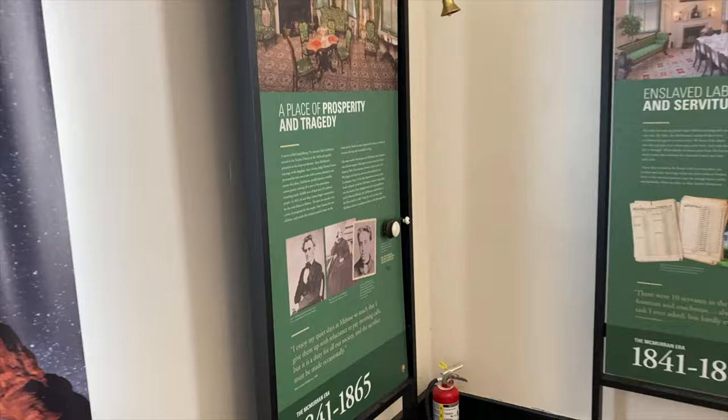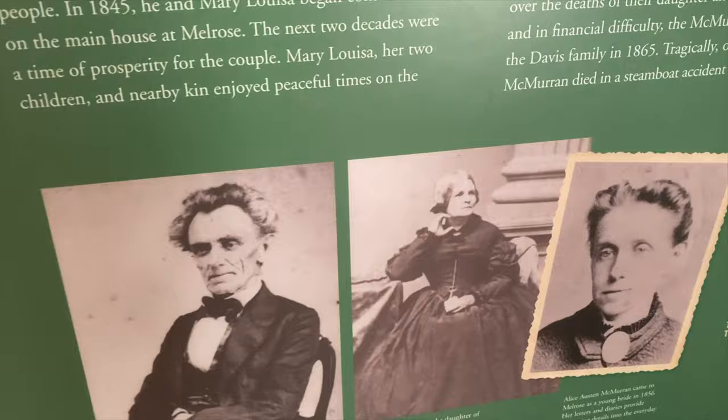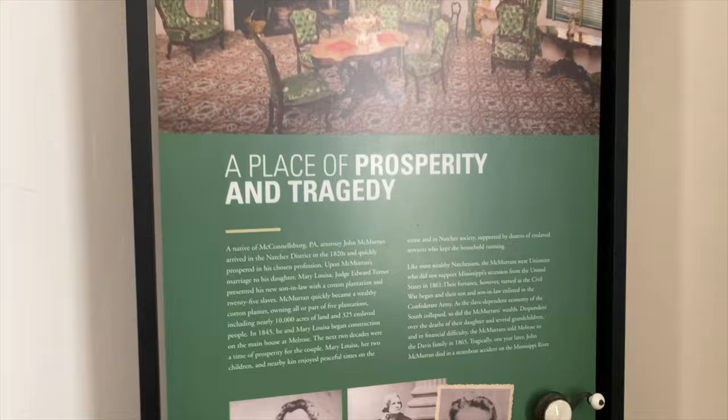And here is John McMurran, that lawyer, like I say, who had the house built. And his wife was the daughter of a Mississippi State Supreme Court Justice.